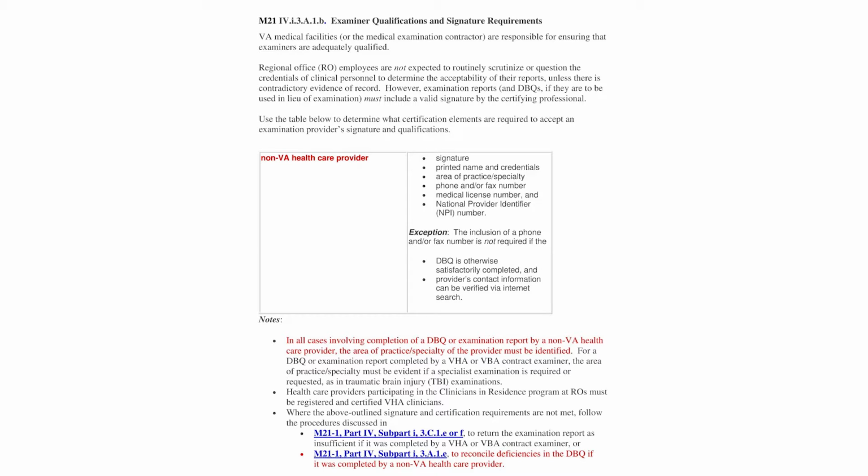So slide number one. Here in slide number one, the definition is examiner qualification and signature requirements. The reason why I picked this particular slide is because it talks about, and you can see I have it highlighted in red, non-VA healthcare provider. So this M21 basically states, if it's a non-VA healthcare provider, this is what needs to be completed on that particular DBQ for signature requirements.